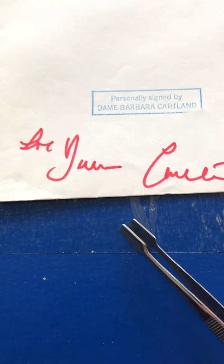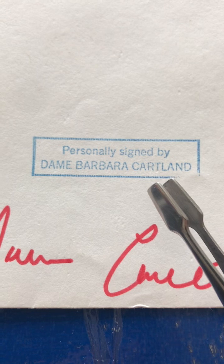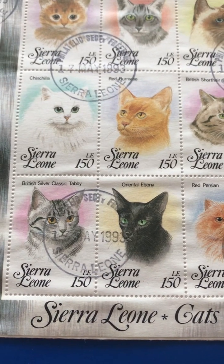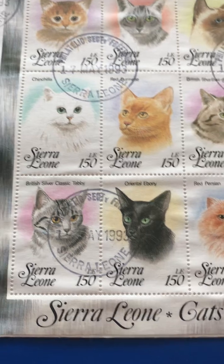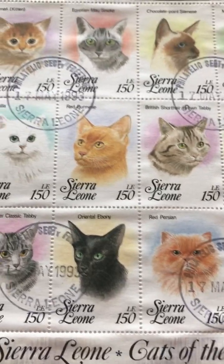If you've got one. So this is personally signed by Dame Barbara Cartland. I don't know if anybody remembers her, but she was a very famous authoress. Used to write romance, I think, like pulp fiction, really, but in romance. You remember those cowboy books, the paperbacks? Well, she would do the romance type, not cowboys, but romance. Dame Barbara Cartland. Yes, that's quite nice.